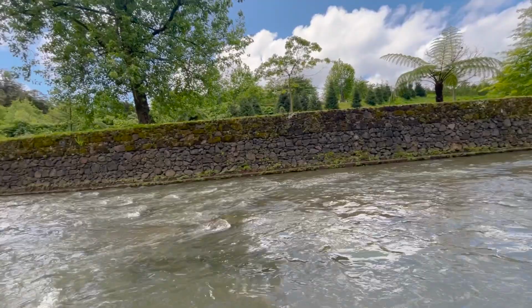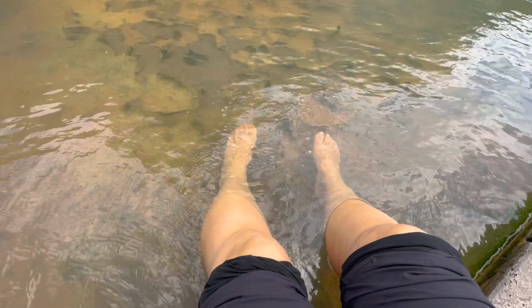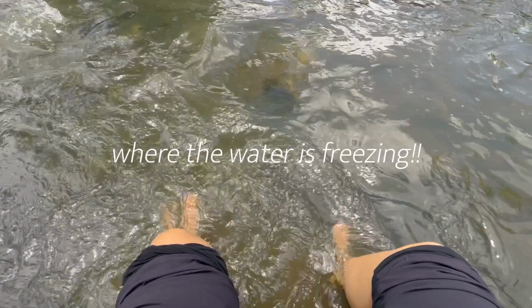Dip your feet in the hot water, 60 degrees hot. Go slower than I did, because I've been here for quite a while, so my body temperature got used to it. And then after a couple of minutes you switch to the river and cool down. This is so cool.